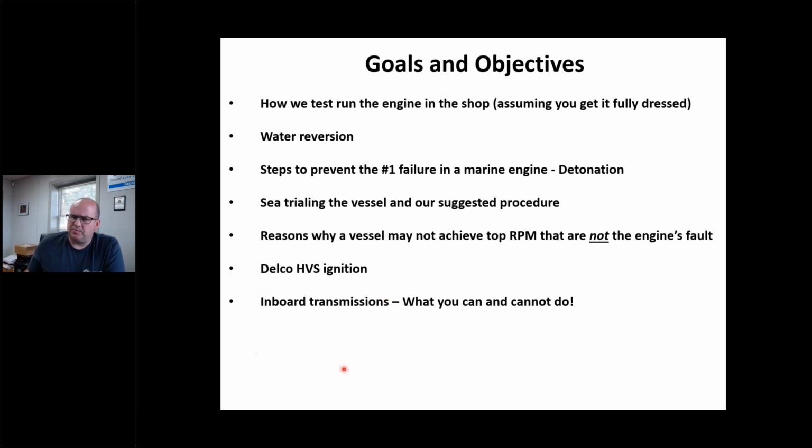And we'll spend just a shade on inboard transmissions, what you can and can't do. This is another hot topic that a lot of people get confused. They don't understand that there's reversing ratios, and they think you can reverse prop rotation with transmissions. Some of them you can, some of them you can't. But I've got it all written down here in our presentation.